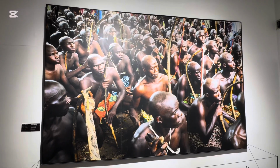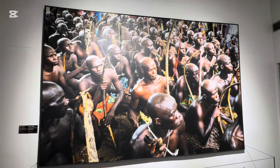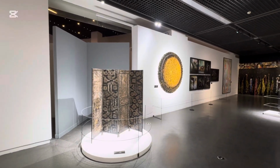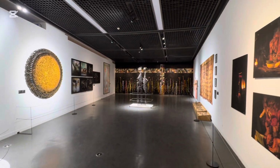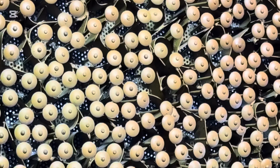This is a photo of the Bukrot ceremony in Nyambalang in 2005. I'm going to look that up too. Look at this room. It's a feast for the eyes. Wow.